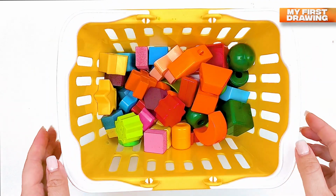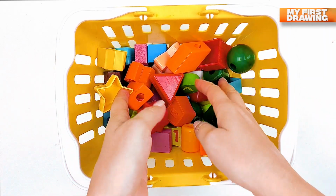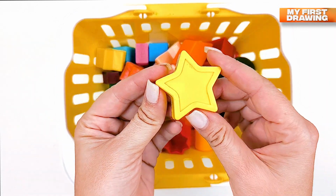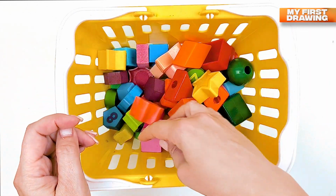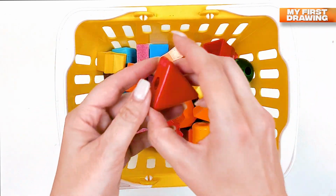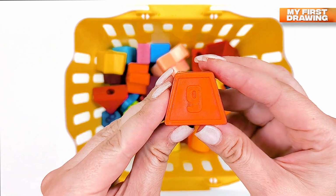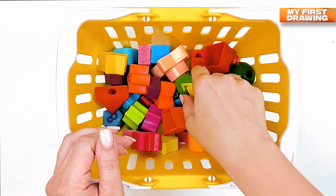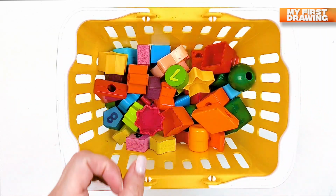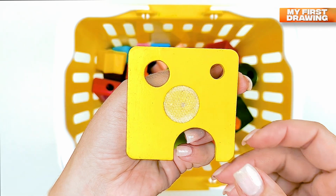Friend, look at my basket with shapes. How many shapes have I got here? Let's have a look. There's a star, a diamond, a triangle, a trapezoid, a circle. But what is hiding behind the cheese?